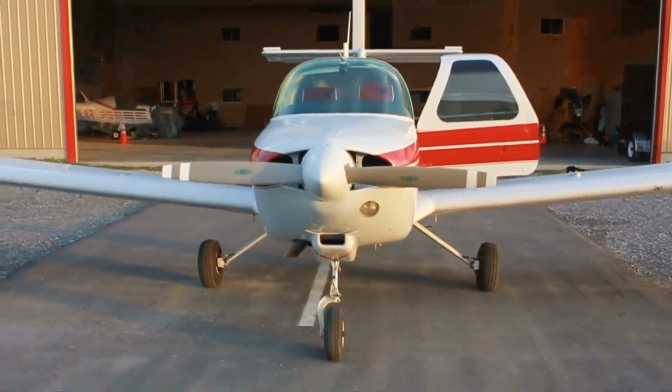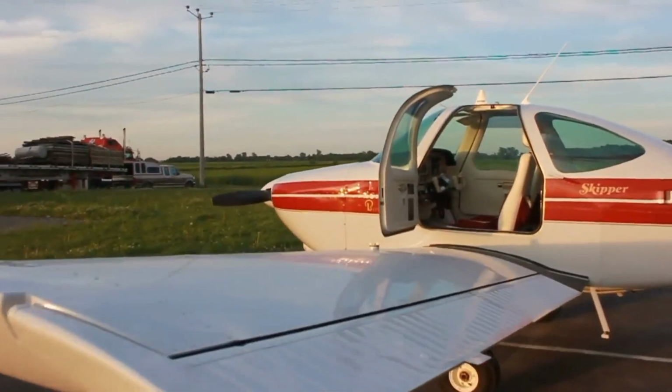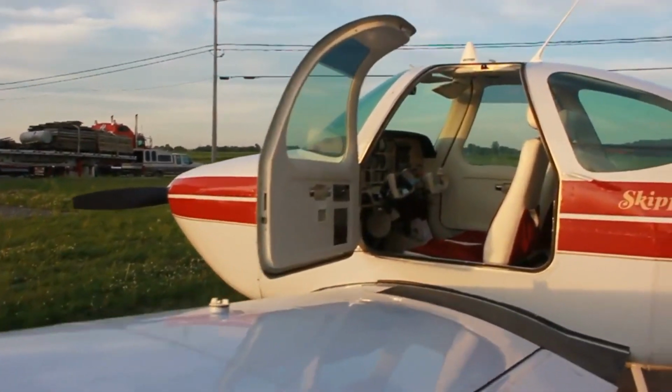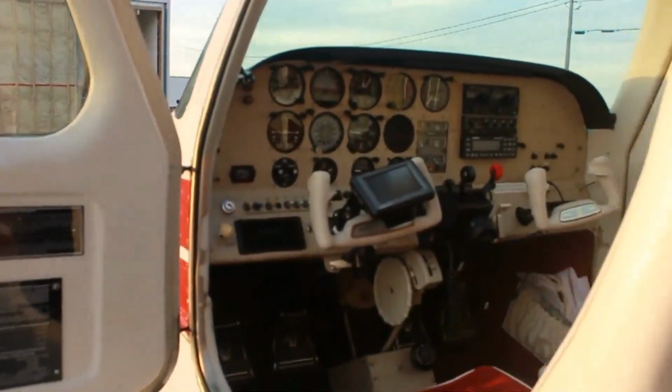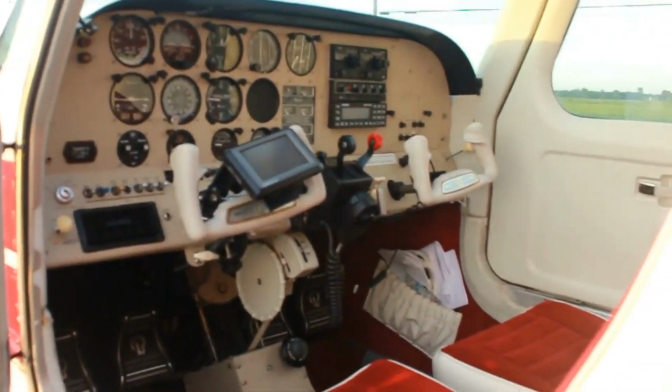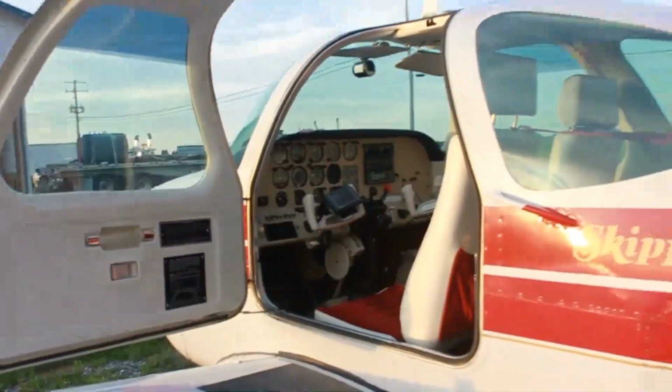Some small drawbacks of the Skipper. The Skipper is also a 2-seater like the Cessna 150, so it has the same drawbacks in that regard. Another drawback is that since so few have been produced, it may be hard to find used ones on the market. But every now and then they do pop up, so if you wait long enough, you should be able to find one.